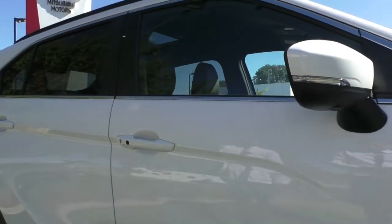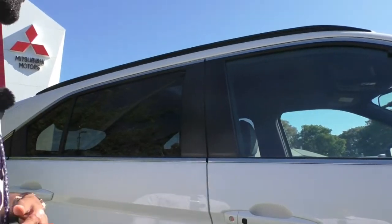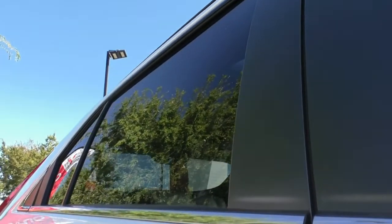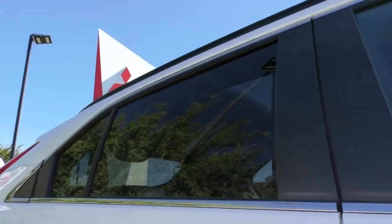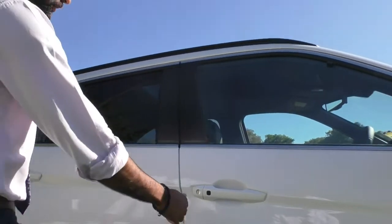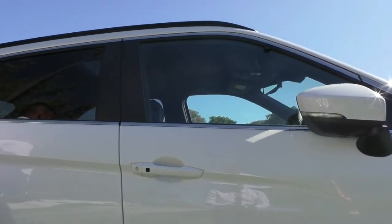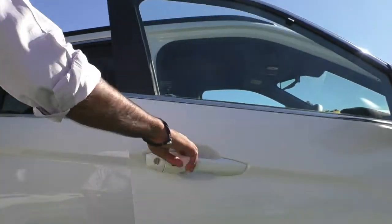Now, the back windows on the Eclipse Cross are privacy glass, which means it is just a dyed glass to prevent people looking in and seeing what's in your back seat. But what I would highly recommend is please ask us about our premium window tint, because that's going to match the tint up and give you the added benefit of the UV protection from the tint. Now, being keyless entry, just press the button on the door there. It does fold in your mirror, so it is an awesome way to remember that your car is locked, and when you press it again, it does just unlock it.